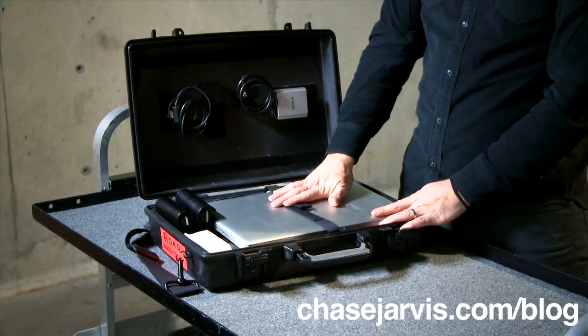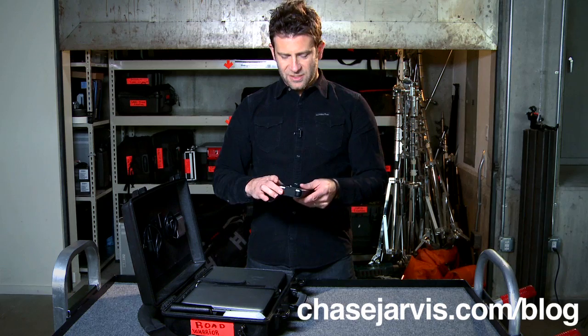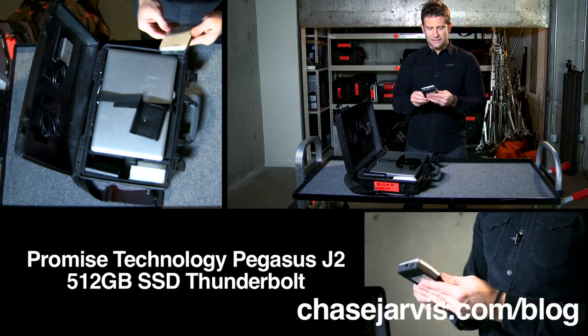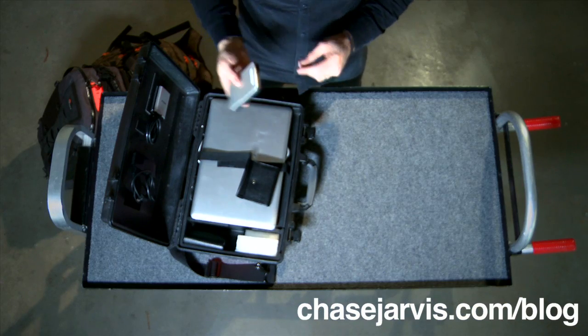This is the 15-inch MacBook Pro. SanDisk card readers. We're a big fan of Thunderbolt. And speaking of Thunderbolt, this is the sort of the data surprise here. The Pegasus J2, it's a 512 gig hard drive, super fast, bulletproof, we love them. SSD, so it's very, very stable, you keep your data safe. They also don't require an external power source.